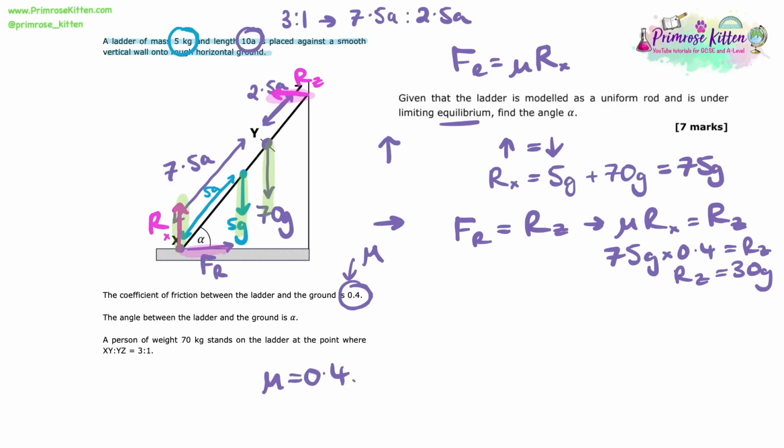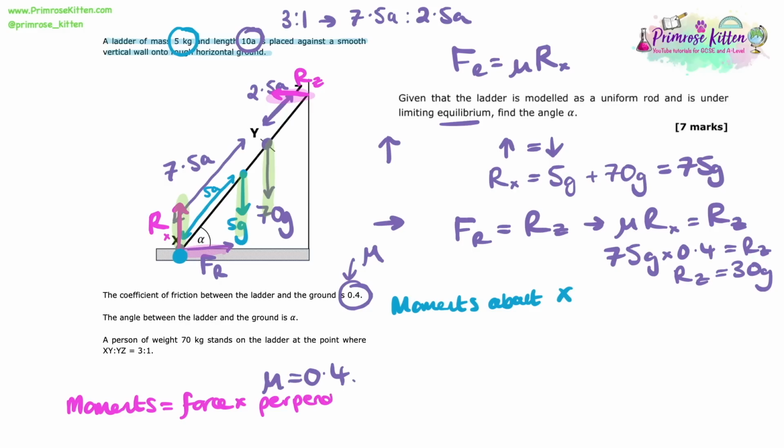Let's look at the moments, okay? Let's take moments about X in this case, and let's say that the clockwise moments are equal to the anti-clockwise moments, due to the fact that we are currently in equilibrium. And let's remind ourselves of how we calculate moments. Moments are calculated by saying force times perpendicular distance from pivot. That is a critical point in these questions, and it will make the difference between you getting your marks.